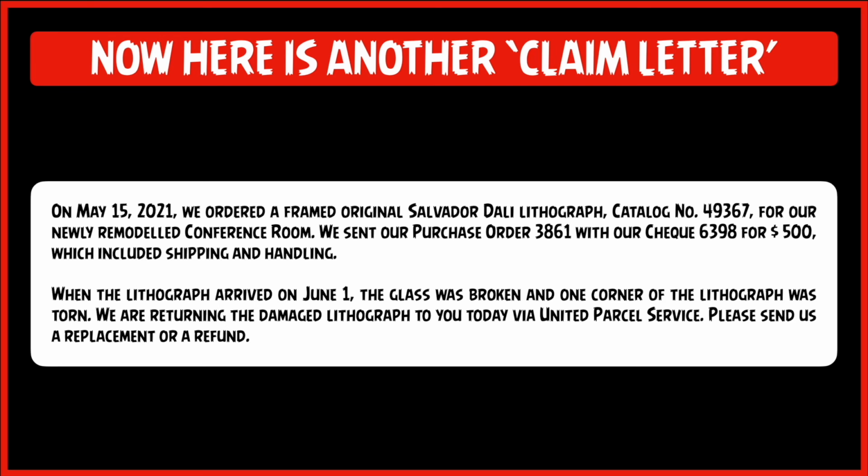Now let us look at the second paragraph. When the lithograph arrived on June 1st, the glass was broken and one corner of the lithograph was torn. Now, in very simple and clear terms, the person is explaining what is the problem with the product that they received. Please note that they are not making any accusations towards the company that knowingly they have sent a faulty product. And this is step number 2.